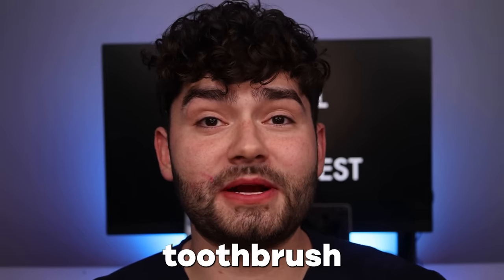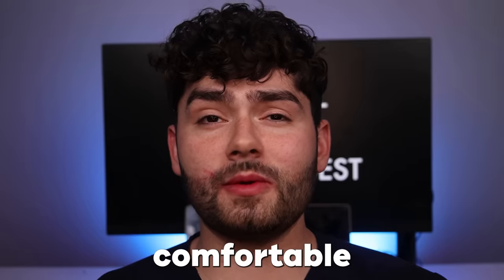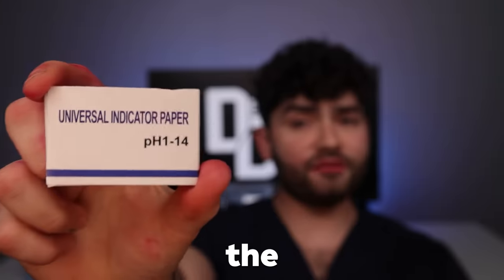Overall, I rate this toothbrush a 9 out of 10. It cleaned pretty well. It was comfortable on my gums. But the handle felt a little cheap. And for the finale, let's check the pH. It's a 6. Mission accomplished.